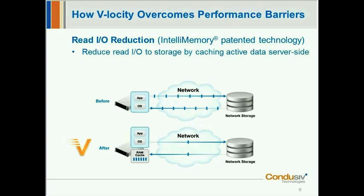The V-locity server-side DRAM caching engine takes advantage of the available DRAM you already have to cache reads. And if we can cache reads, we're satisfying that I/O right there where it's getting created. Again, with even less I/O going to storage, that's even less randomization and noise at the hypervisor. And not to mention, you'll get much faster response times.